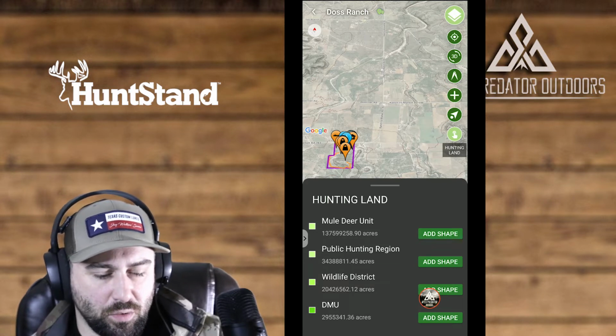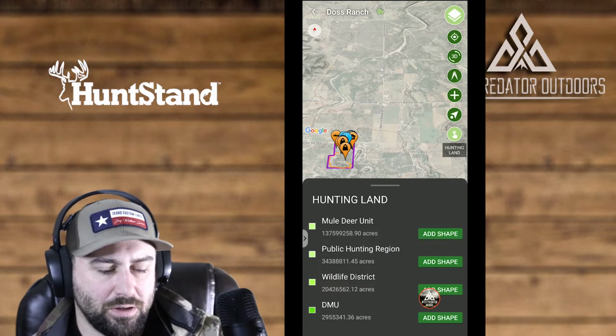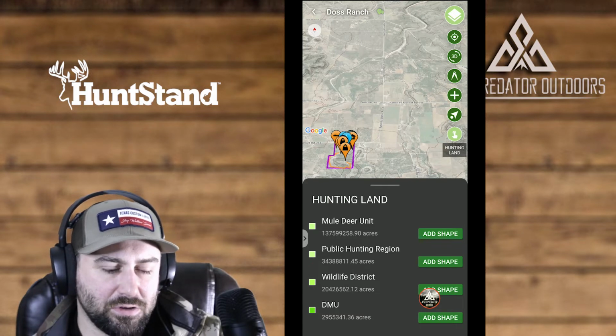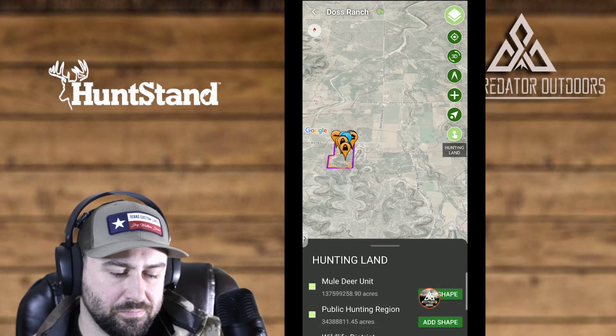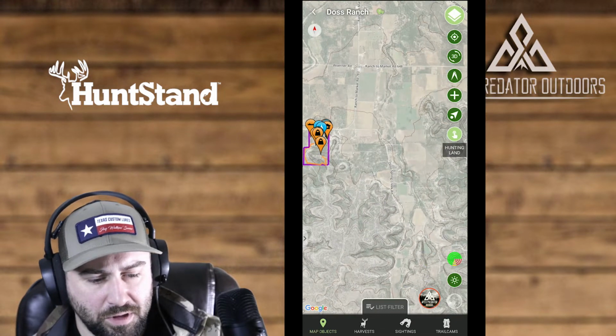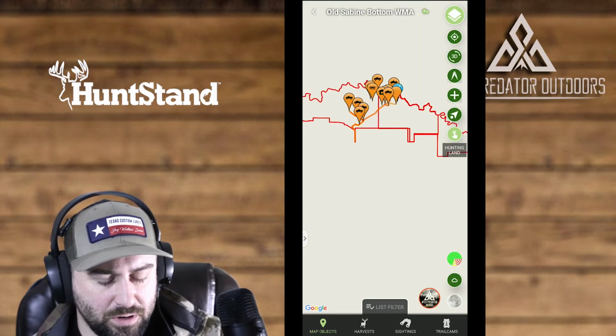But basically, if you tap anywhere on the land there, it's going to show you all the different regions in that state or in that area that have land in that area. So you can see it shows you how many acres, the public hunting region, wildlife district, or DMU. Okay, designated management unit is, I believe, what that stands for. So let's switch over here. I want to go to the Old Sabine Bottom wildlife management area.